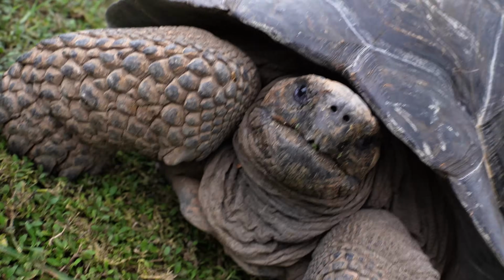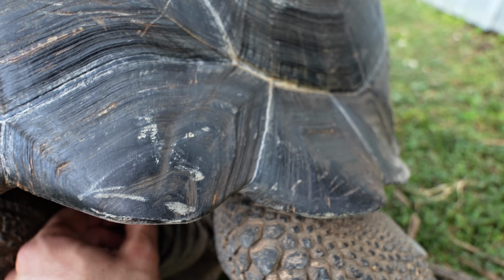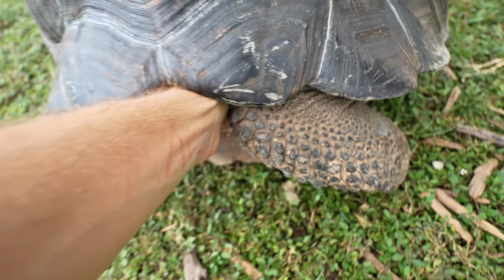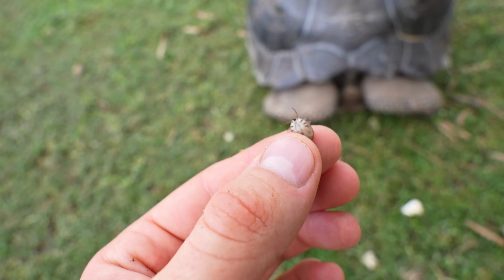Oh my gosh, guys, there's a tick. There is a tick on this tortoise's neck, and I am attempting to grab it. Wait, guys, I think I've got it in my hand. I got it, just like this. Look at it. We got the tiny tick from the tortoise.